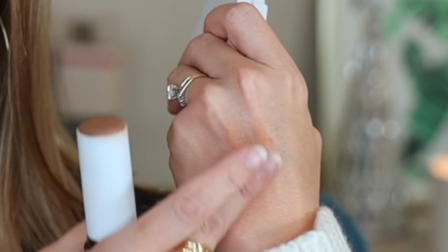You see how easily that blended out? I'm barely touching my finger to the back of my hand right now, and this does dry down to a powdery finish, which I really do like, especially for a bronzer that's going all over your face. I'm having a harder time with the powder holding it up because it's on the outside of my hand. So there's the powder. The tones are pretty spot on.